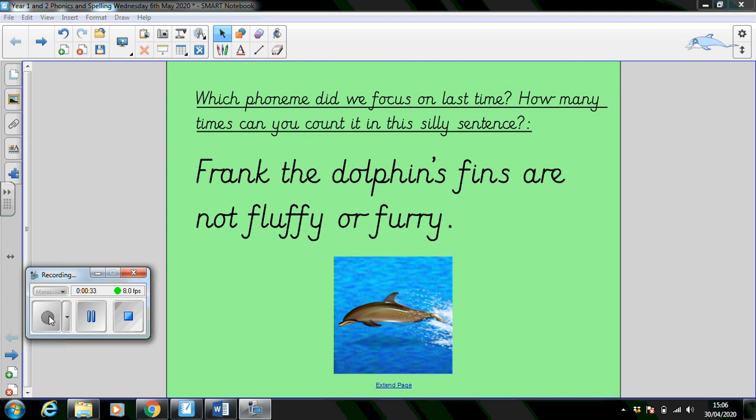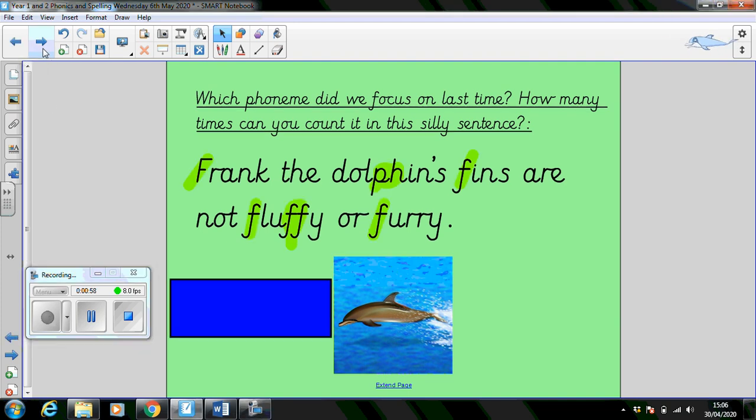So I've got another silly sentence for you today. Again, you can read it yourself or listen to me and look for all of those graphemes. Okay, are you ready? Frank the dolphin's fins are not fluffy or furry. I'll read it one more time. Frank the dolphin's fins are not fluffy or furry. Did you spot them all? Let's see. One, two, three, four, five, six graphemes for you today.